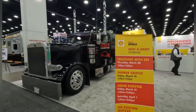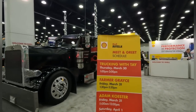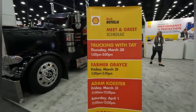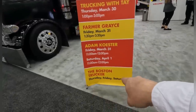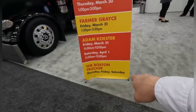All right, we've made it to the Shell Rotella booth. I'm looking at the schedule. We got a meet and greet schedule. We get Trucking with Tay today, 1 to 3. We got Farmer Grace, 1:30 to 3:30. We got Adam Kester, Friday and Saturday. And some guy named the Boston Trucker, Thursday and Friday. I don't know why it says Saturday.